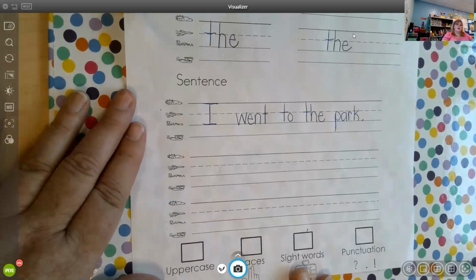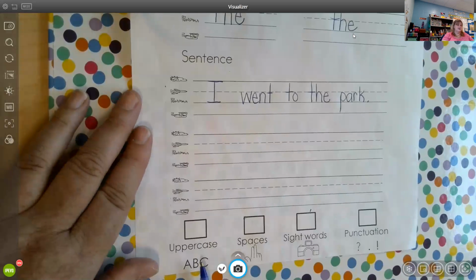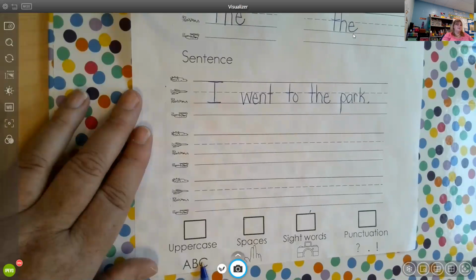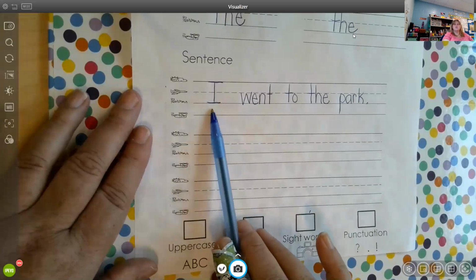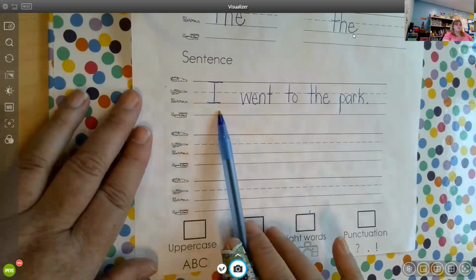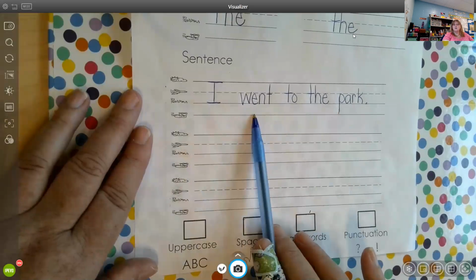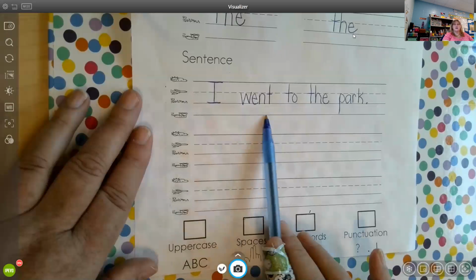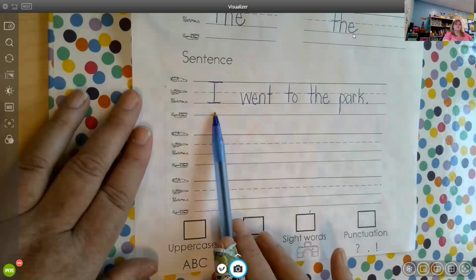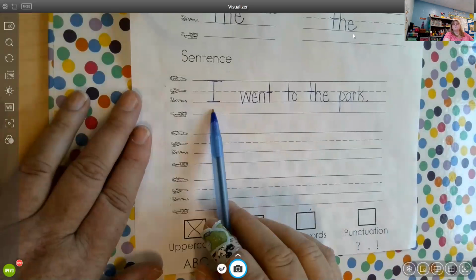All right. So now I have these boxes on the bottom that I need to look at. The first one says uppercase, and it's got a capital A, B, C. That means that I need to go back and check my sentence. We always start our sentence with a capital letter, so I want to make sure that I've started my sentence with a capital letter, and then if I've used any capitals in my sentence. For example, if I use someone's name, the month of the year, anything that would require a capital letter, a special place, a holiday, then I would need to check and make sure that I used my capital letter. I only used a capital letter at the beginning of my sentence, so that's all I need. So I'm going to put an X in this box.